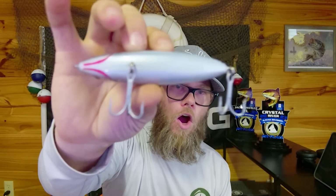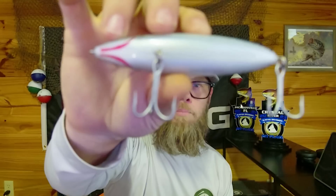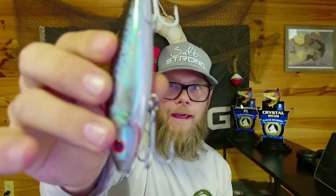But with these Skitter Walks, they're a little bit heavier. And on the belly there, if you look right there, you can see that they have this wider belly, and it's almost flat down there on the bottom. It does taper off towards the back end, which really helps with casting distance. But that wide flat belly on the bottom does a great job of keeping this bait down on the water surface. It doesn't really glide across the top. It sits in the water. So you actually effectively work an area a little bit slower.